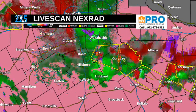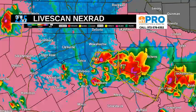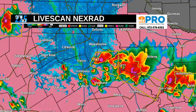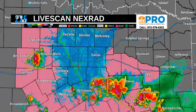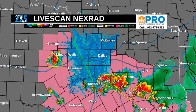So right now, if you are in a warning right now, you are under the gun for, let's say, half-dollar size hail to golf ball size. For the one to the northwest in Palo Pinto County, that one is for golf ball size hail. The one that includes Navarro County right now, that is for golf ball size hail. And then the one for Ellis and Navarro counties is in effect for half-dollar to maybe ping pong ball sized hail. So we got a lot going on here.